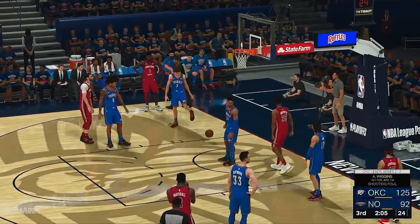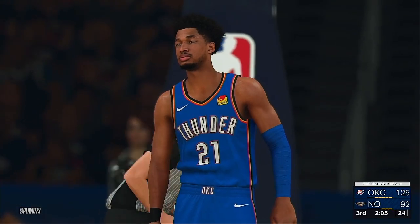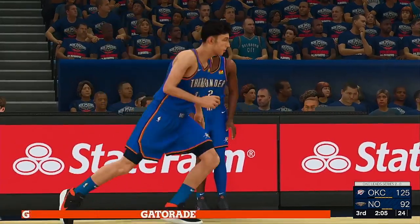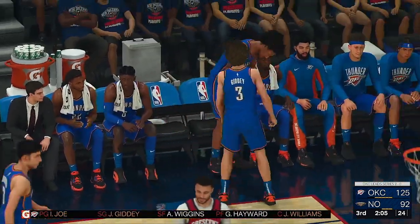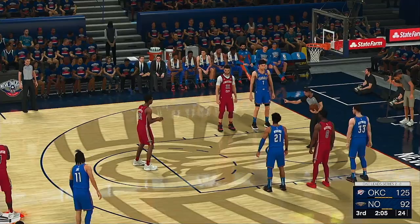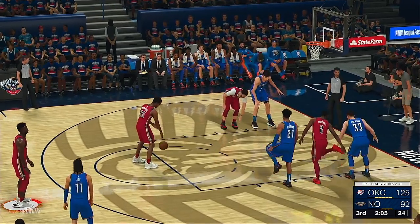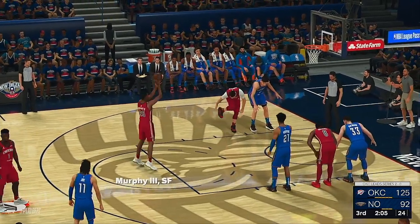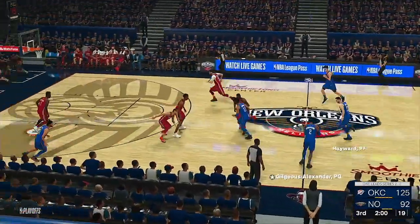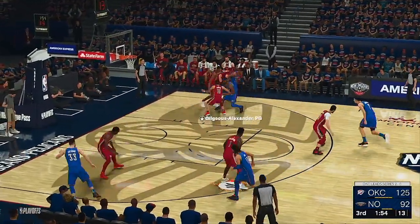Fouled in the act of shooting. Gets the bucket anyway, so a three-point play chance for him. Defensive foul. Moving it around. Eight of their last ten coming off of six. First trip to the free throw line for him tonight. Chet Holmgren has checked in for Oklahoma City. Gilgeous-Alexander comes in for Josh Giddey. And that one misses. All Murphy has done since he's entered the NBA is shoot the lights out from the free throw line.